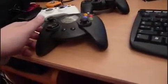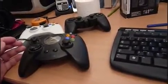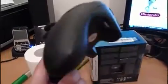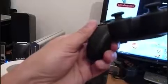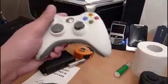Okay, so there's a question about what is your favorite controller? The PlayStation 2 controller is very similar to this one. It's very ergonomic, but it's a bit small for my hands. I always have it at the tip of my fingers. So the Xbox 360 controller fits my hand a bit more easily. Look at it, it really goes into my palm.